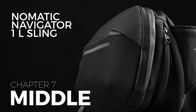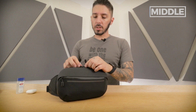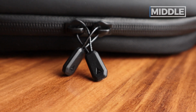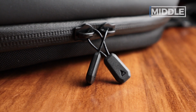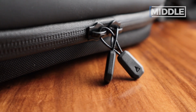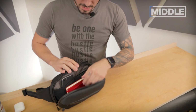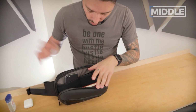All right, next up, let's talk about the middle. Let's get into this main compartment. So these zippers are also not YKK, but they are PU coated, and they can lock into each other as a little safety thing. You know, it's not going to stop a thief dead in his tracks, but it gives you a little bit extra peace of mind. And we're in. Here's the setup. I've got a notebook in here, my keys, a pen, phone, wallet, that's it.